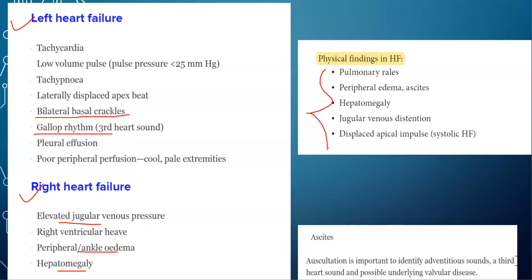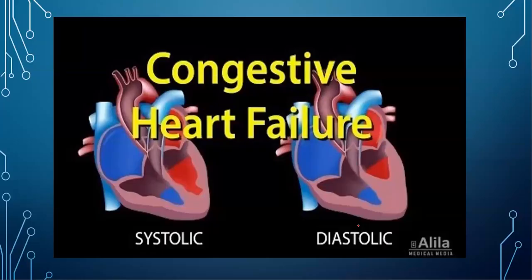What are the physical findings that we look for in heart failure? We already talked about it. We look for bibasilar crepitation, ascites, peripheral edema, hepatomegaly, raised JVP, all of those.